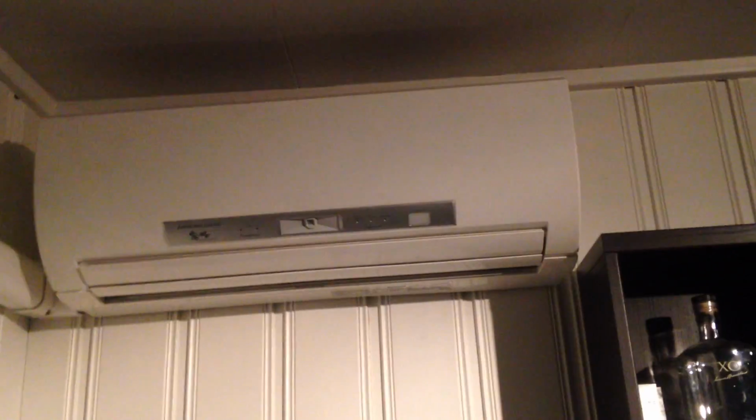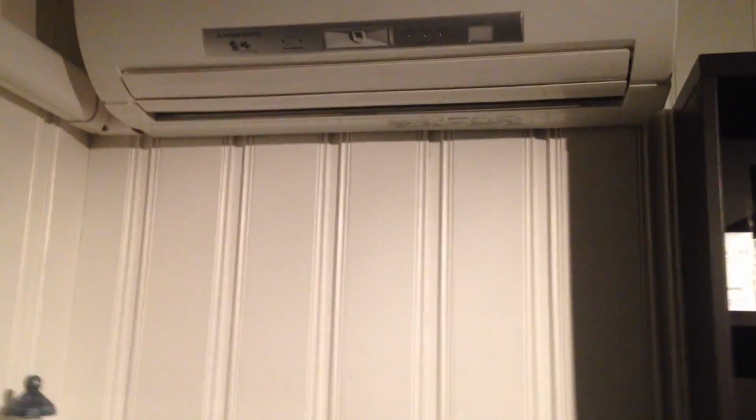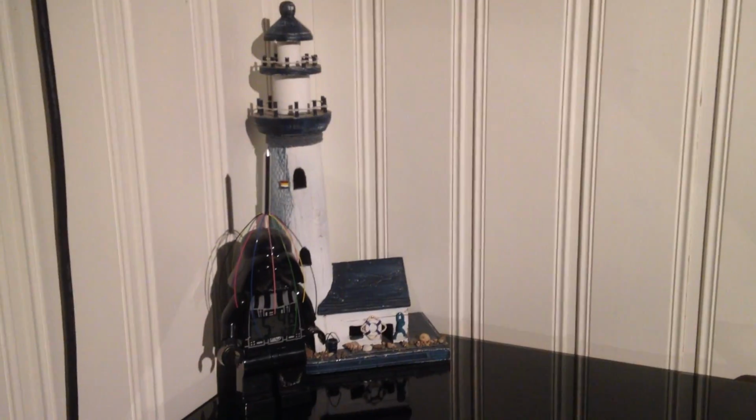So before we go ahead into the setup, I'm just going to show you my room. So let's just start with this wall right here. This is just basically air conditioning, because it gets really cold in here in the winter. Pretty fucking cold inside here now. But yeah, and here we got a lighthouse. I don't know, it just stands on this thing right here just because it's really empty here.